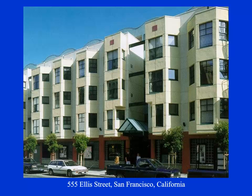555 Ellis Street uses a setback at the top floor, barely visible in this photo, and covers 75% of its lot. And through that secret top floor and the high lot coverage, plus a requirement of only 1 car for every 4 units, it was able to achieve 122 units an acre because it's high coverage and because the ground floor doesn't have to be eaten up by cars.